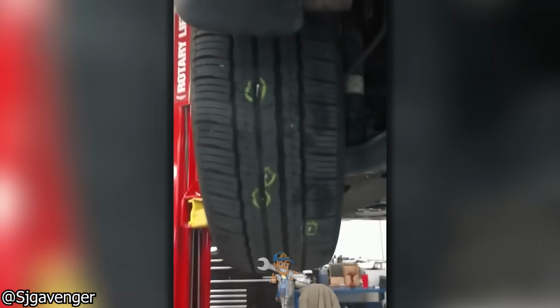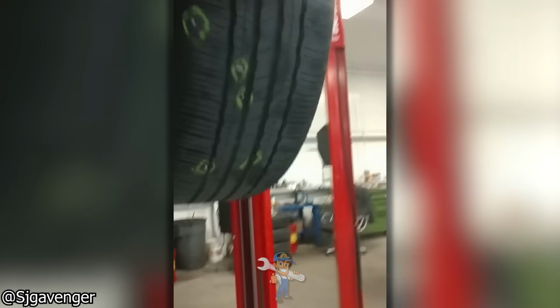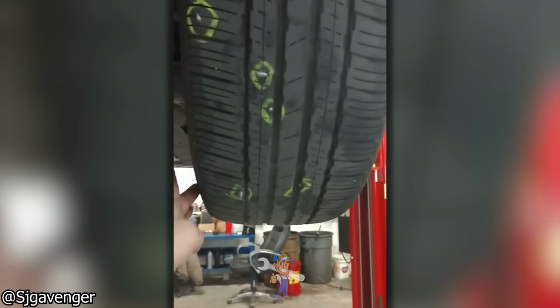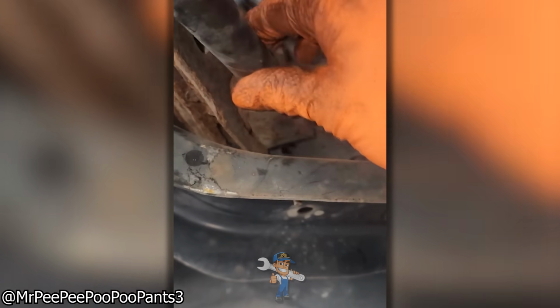Alright, so here's the first for me. You see there's 4 in this tire there. As we come around, there's 5, 6, 7. That's all that's in that one. That's one tire. Then you have this one here. There's 5, 6, 7, 8, 9, 10. There's 10 nails in this tire. Looks like this customer got some new type of quick release arm.